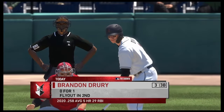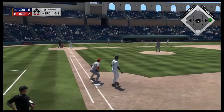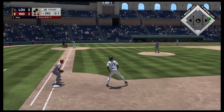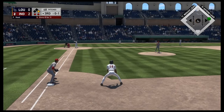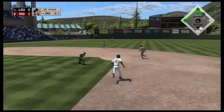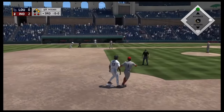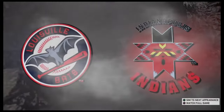Brandon Drury will bat next. Flied out in his first at-bat, so make him 0 for 1 so far. Drury. Ready with the 0-1. Hit on the ground to third. Reined in. And he'll just beat the throw to second. He's in there. And he is in there.